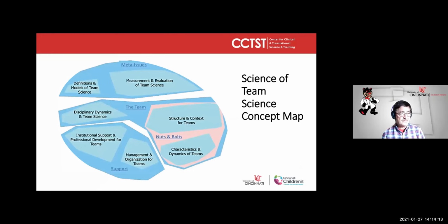This whole science of team science thing covers a lot of stuff, but we generally live in this pink area, what is referred to as the nuts and bolts. So what my team has been doing in CIS is we really look at how teams are structured and the context in which they work, and then we work on some of the skills that they have or do not have and can improve, and how the teams function within the environment that they're working in.